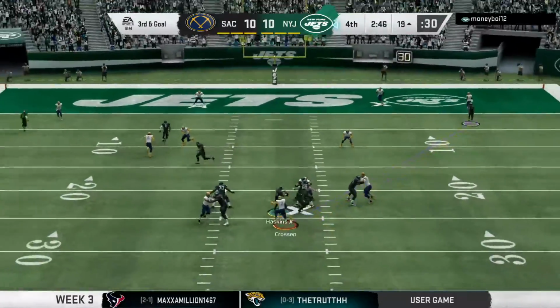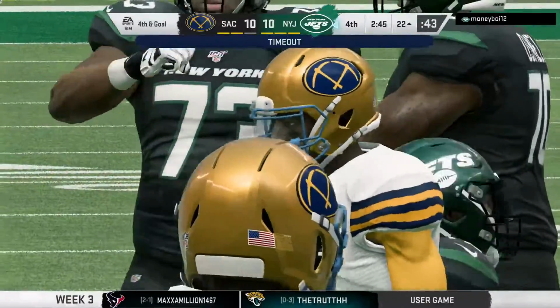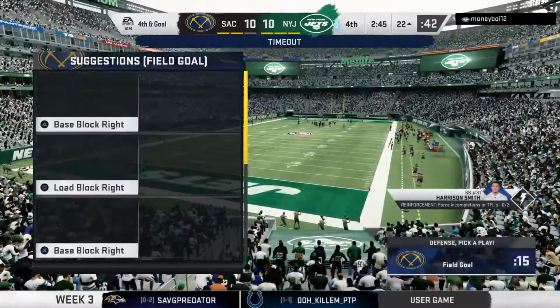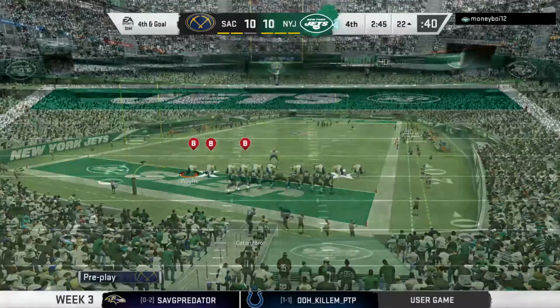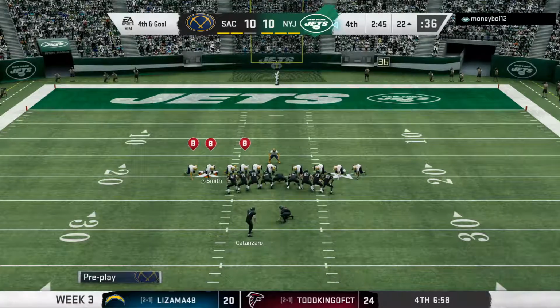On 3rd and goal, Haskins. And he's not able to get away. Sacked back at the 22. Now here's a timeout coming on the defensive side of the ball. It's just their first. They'll be down to 2 remaining as we step aside here in the 4th quarter.